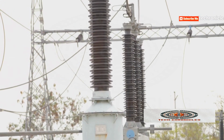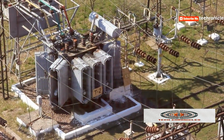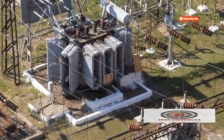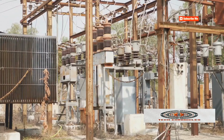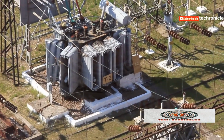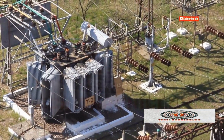Get ready for a plot twist. We're about to explore the Y-delta system, a 3-phase configuration that's all about transformation and balance. Imagine a power system that can step down voltage while handling unbalanced loads like a champ. That's the Y-delta system in a nutshell. In this setup, the source is wired in a Y configuration, while the load rocks a delta connection.